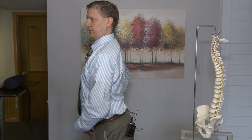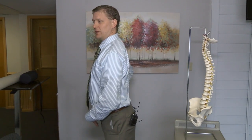So if you're somebody who stands and you start having pain, what's interesting about standing pain is often because someone has too much lordosis. So when we're standing, a lot of times we have too much of this lordosis. So this is a simple correction as well. All you have to do is minimize that lordosis.